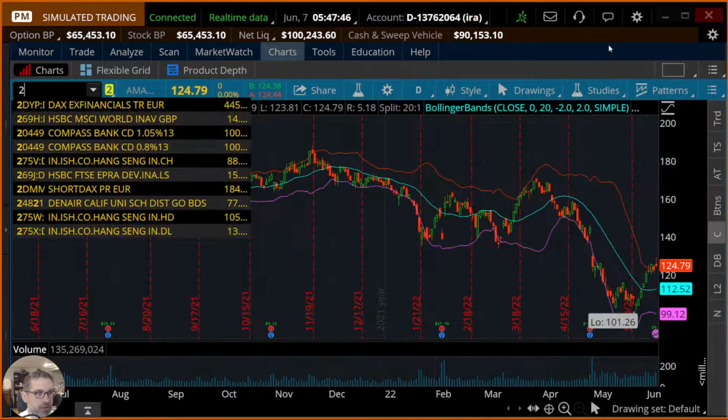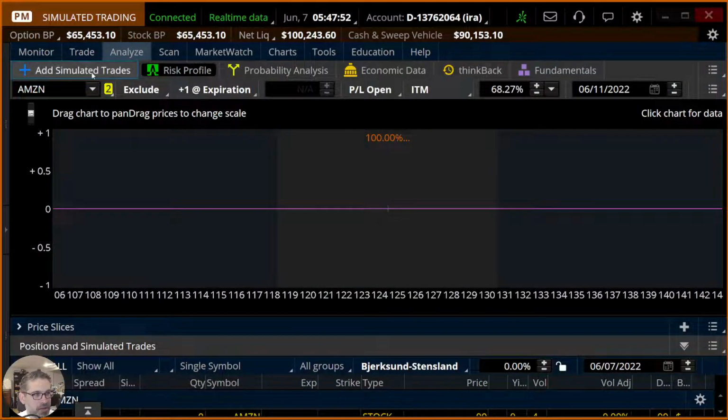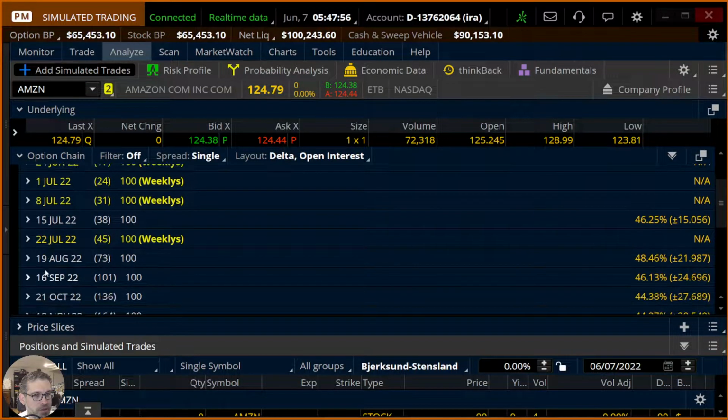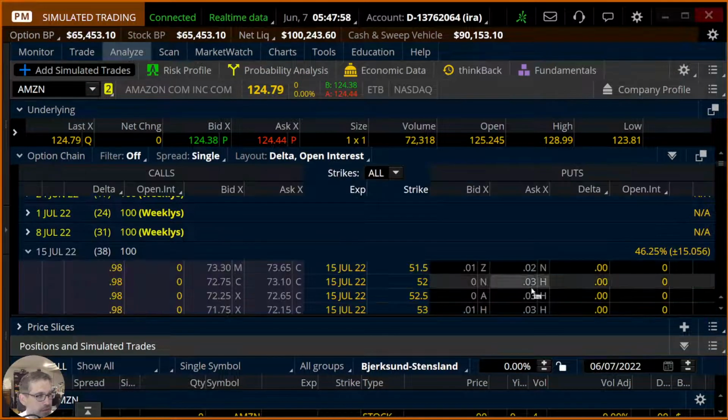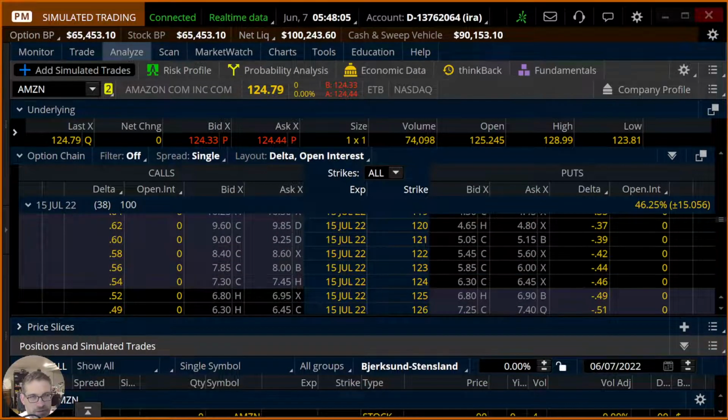Let's go back to Thinkorswim. Make sure Amazon is typed up here in your ticker box, and let's go to the Analyze tab. Add Simulated Trade. It has us in the July monthlies, which is wonderful. 38 days to expiration. However, I'm wondering, when you see all this lack of open interest, is that because with the stock split, essentially there are none, or it's already only got 2 drops of liquidity, right?